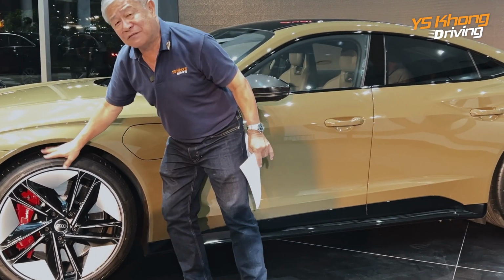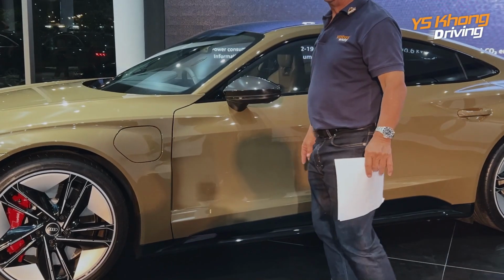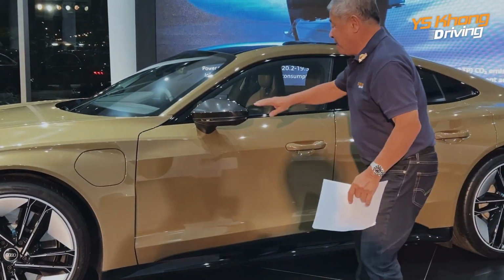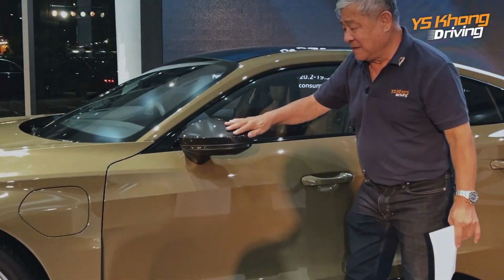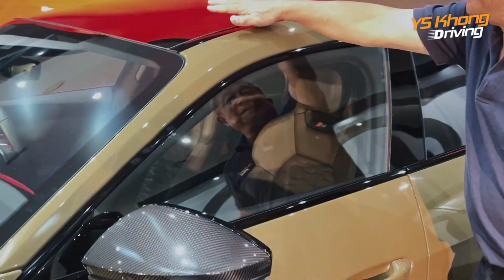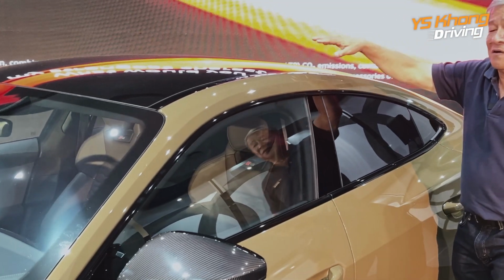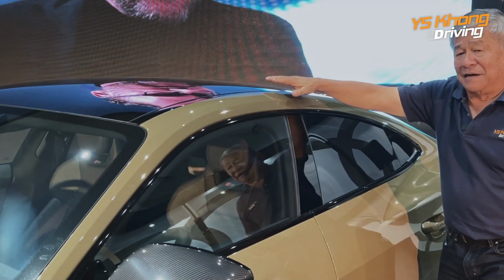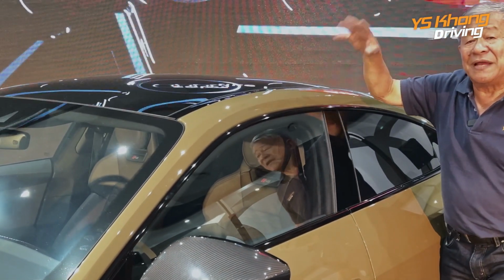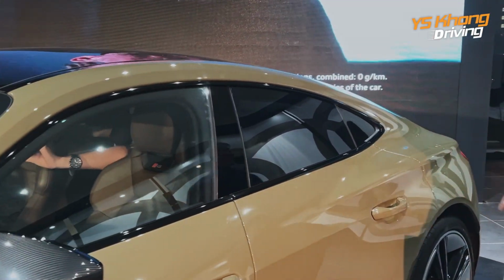These are 265/35 series 21-inch wheels, one of the biggest wheels. They used to be on trucks, but now they're on cars. Then you have carbon fiber. This is real carbon fiber, not a sticker. And this is a carbon roof. So the lower version has the panoramic sunroof, which is made of glass, but this is to cut the weight down, and this is a carbon roof, so it's very, very light and very, very strong.